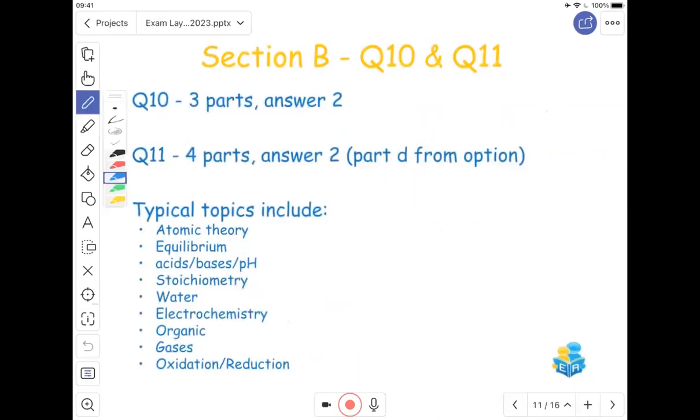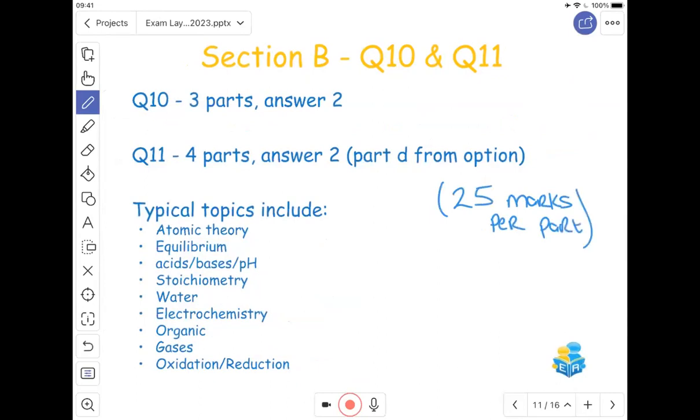As I mentioned earlier on in the video, questions 10 and 11 do have internal choice. And as part of that, question 10 will have 3 parts, of which you have to answer 2. And question 11 this year will have 4 parts, of which you have to answer 2. And part D will be from the option. So if you're not covering the option part of the Leaving Cert Chemistry course, you can still do question 11 because there will be 4 parts in it, of which you can answer 2.